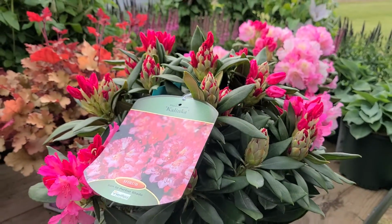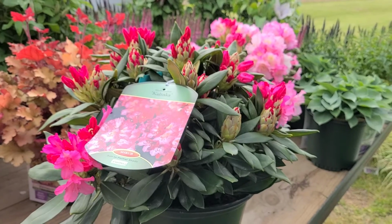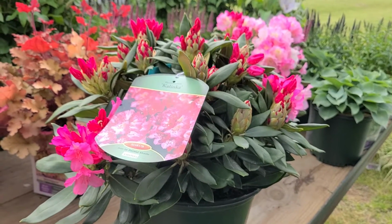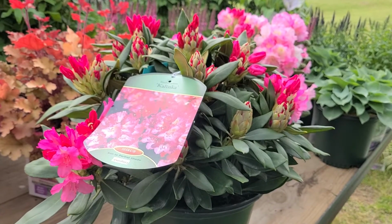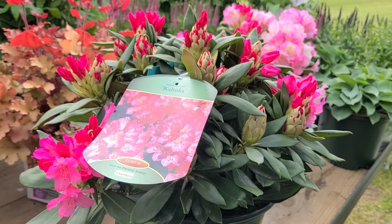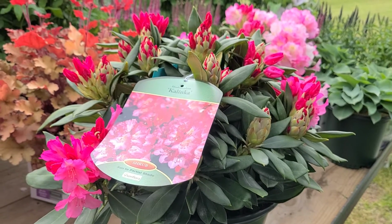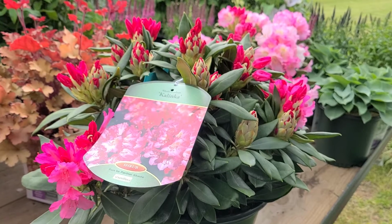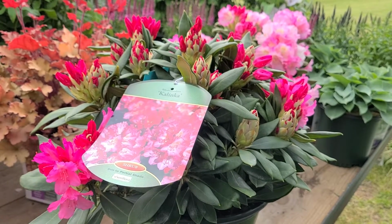Just make sure that the soil that you plant them in is free draining. Add in lots of organic matter, things like peat and pine bark, and maybe even pine straw, something that really helps to make the ground nice and loose and fibrous to retain moisture during the summertime.